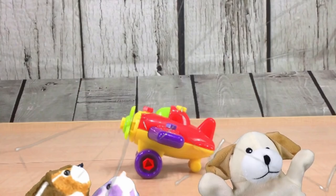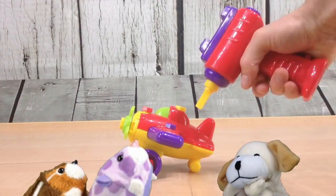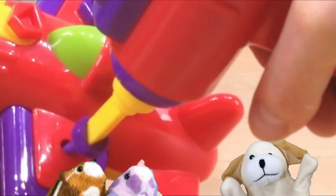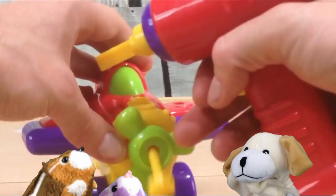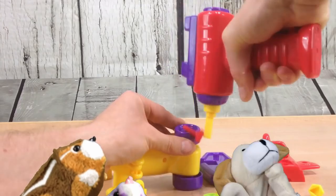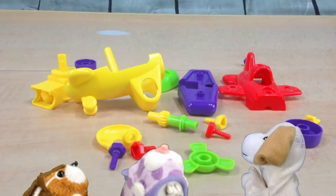Stop! It's time for Silly Drilly! Silly Drilly! Silly Drilly! No, stop! Silly Drilly! Taking everything apart! No, don't take it apart! Silly Drilly! Not the wheels! Silly Drilly! Taking everything apart!